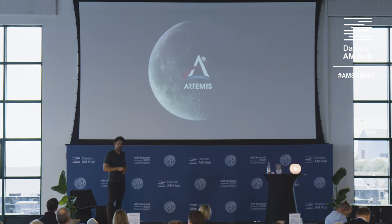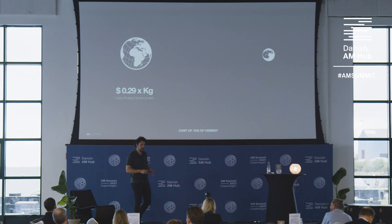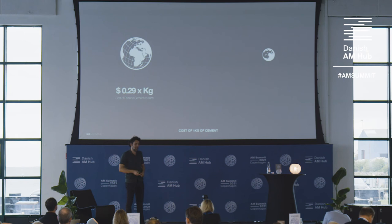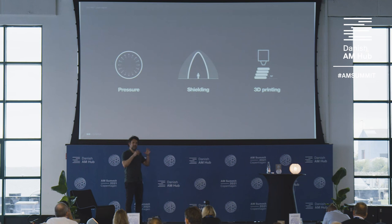Following this project, we've been invited by NASA to help them design the future base for the Artemis program. Just like the Martian project, there are many factors we need to take into account. One of the most important is that when you build a house on another planet, it's very costly to get the building materials up there. One kilo of cement is very cheap on Earth, but on the moon, it would be very, very expensive. So we need to understand how to use the materials available on the surface.